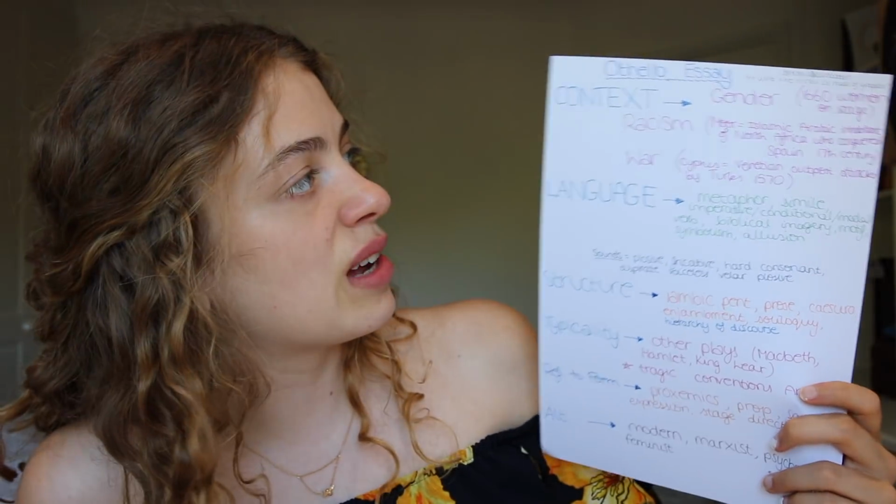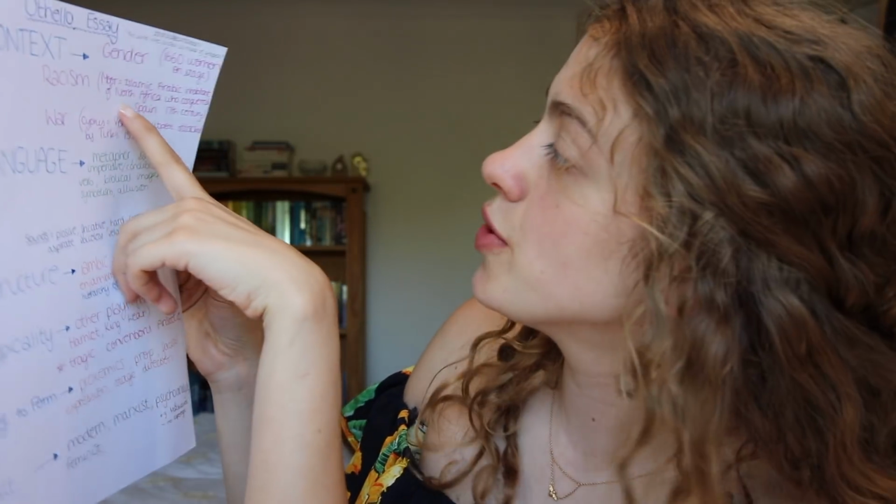So I just found this thing from Othello, and I put some context things onto this poster and I hung this in my room. Just some short points on gender, racism, war at the time. Quick, easy revision. So I just found this from when I studied Wuthering Heights last year. So here I just wrote out some key quotes from the entire book, which I liked. And then I color coded them based on theme, which you can do as well.